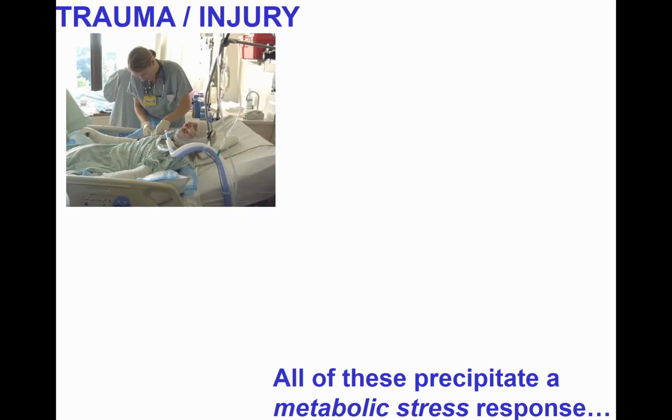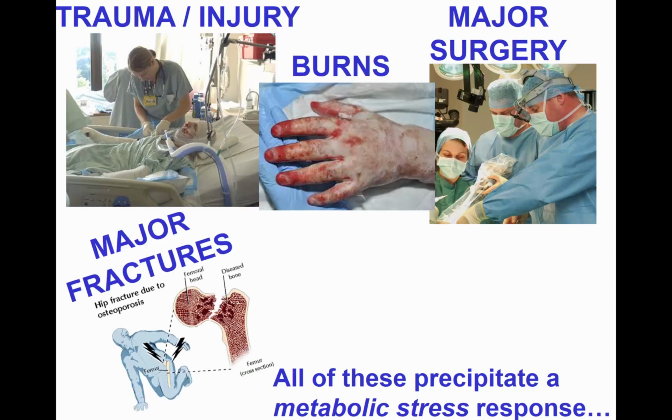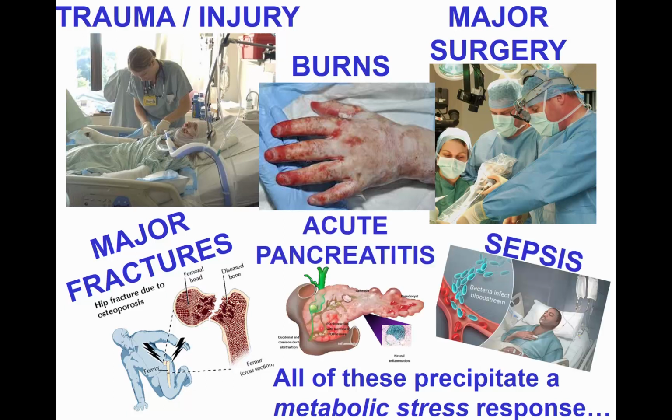So let's just talk about what are the things that will elicit a metabolic stress response. Sometimes I'll make a really lame joke that exams are not a precipitating factor for metabolic stress. You do feel stress, but that's a different kind of stress, right? So: major injury, trauma, falling off a roof, major surgery, burn injury, big fractures, long bone fractures, hip fractures, sepsis, and acute pancreatitis. Through the semester, we're going to get to these in turn. We'll talk about burns and some of the other things when we get to critical illness part two.